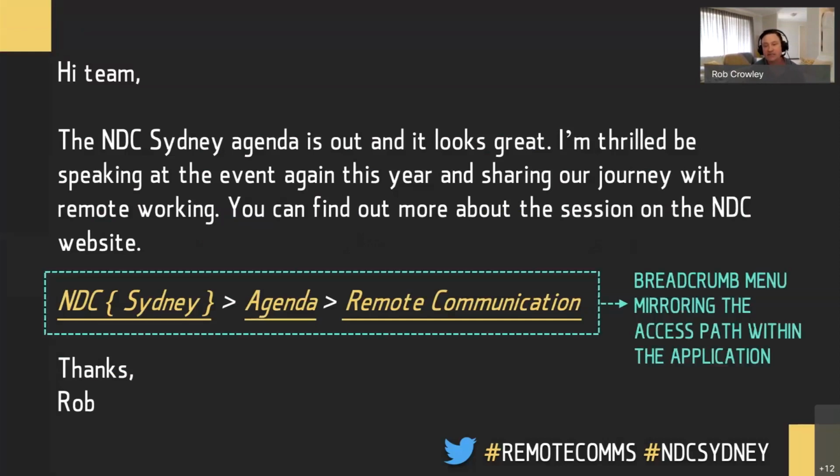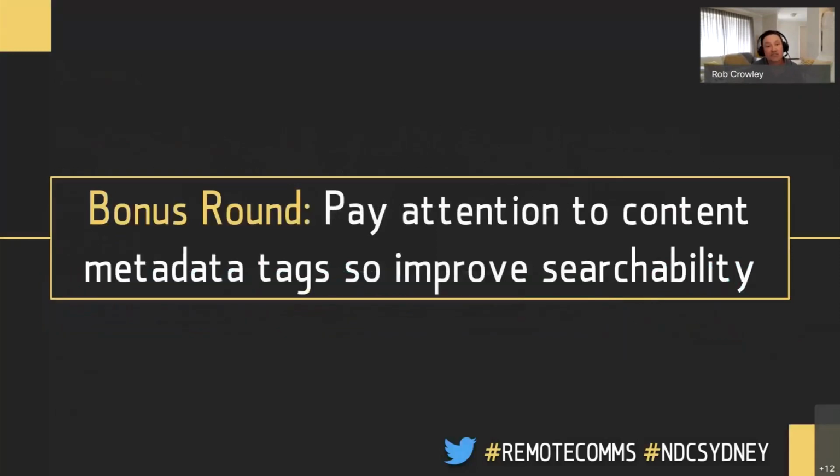And this is a tip that I learned from Tathan Audi at Telstra Purple, whereby it's not just a single opaque link, but it provides the structure that mirrors the access path within the application. In this particular case, it's the NDC website, but it could be SharePoint, or it could be any other tool that you use to manage these. And for bonus points, you can pay attention to content metadata tags to improve the searchability. So if you go into one of these tools, you should be able to find with a suitable word a curated link to find it again. So it's available and it's persistent. And again, those links make it referenceable.